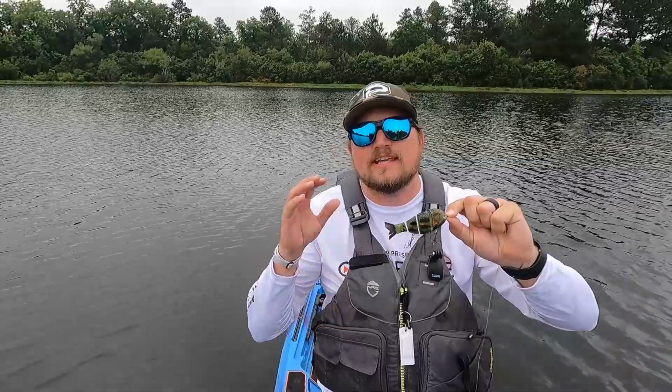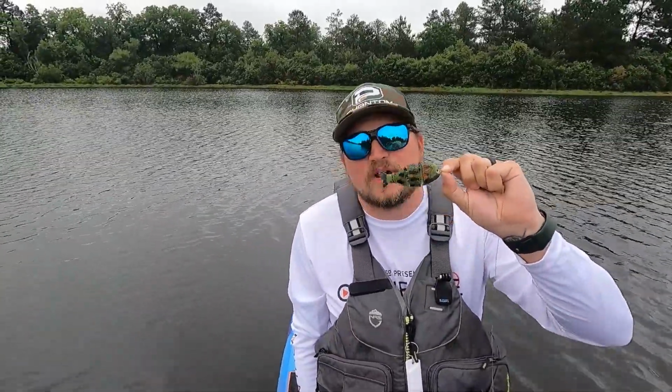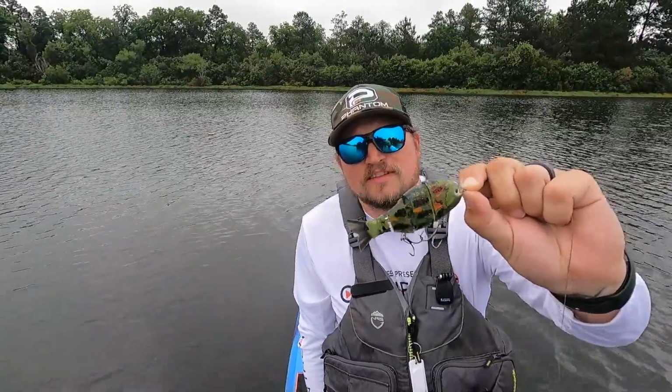Now, mine came blank and I hand painted it for this challenge, but the colors that they have on the site are absolutely incredible. We still haven't really landed a big one yet, but we're out here, we're catching numbers, we're having a great day on the water, and I'm gonna keep throwing this thing.